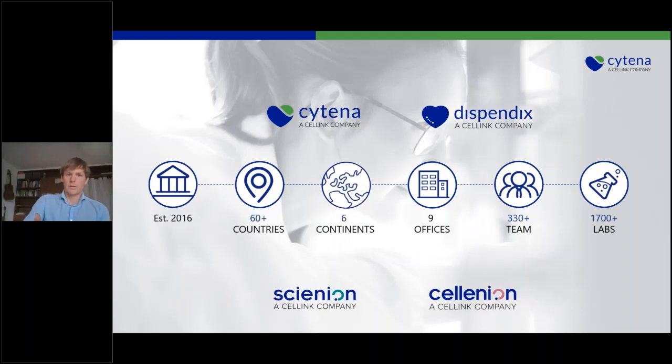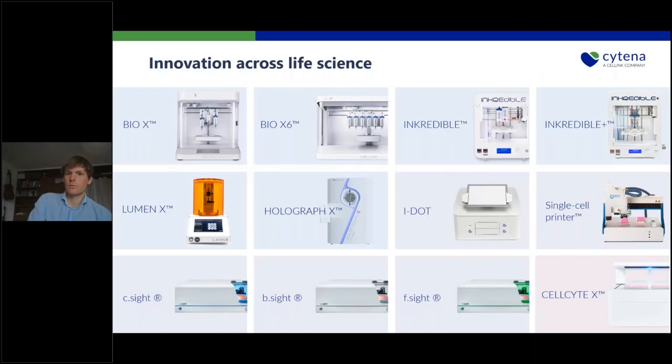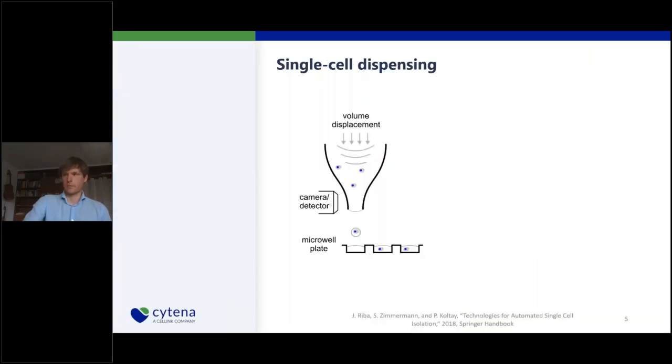Very recently, we had the pleasure to welcome two more sister companies, the world leader in precision dispensing Cyenion and Selenion, a company that has developed a great platform for single cell isolation and omics analysis. Within CELLINK, we are able to offer a growing portfolio of tools to enable efficient workflows throughout the life sciences, ranging from 3D bioprinters to low volume liquid handling instruments and instruments for single cell isolation and analysis.